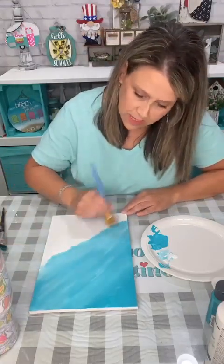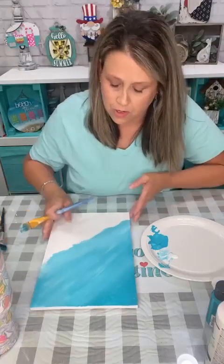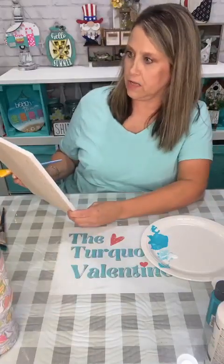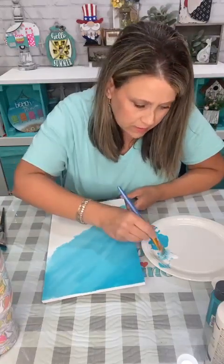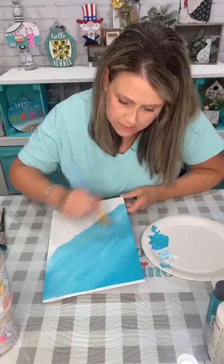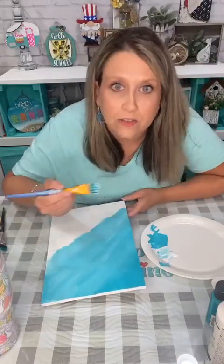So I'm just going to stop my water there. Let me hold it up because I have a glare, and look at it and see how it's looking.